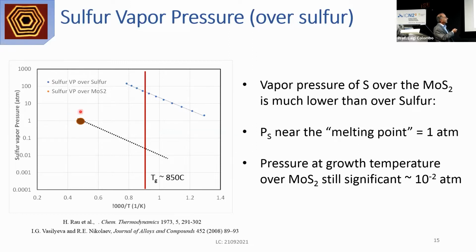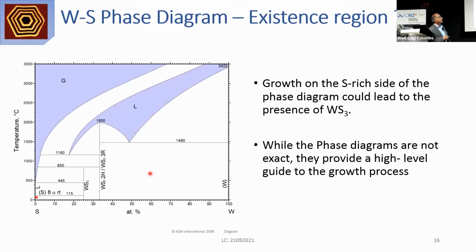Which means that as you go down to the growth temperature, let's say if you were to grow at 850, it's less than 1/10 of an atmosphere, but it's still very high. And so it's really, really important to keep this in mind. I know that in order to grow the films, you have to have a high chalcogen to metal ratio, but even in post-growth processes, during cooling and all that, this vapor pressure is not insignificant and needs to be paid attention to. So tungsten sulfide, slightly different phase diagram, but similar issues, right?